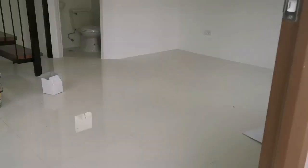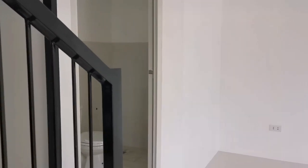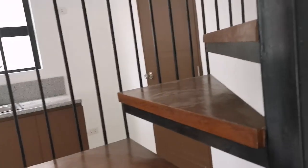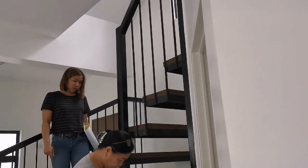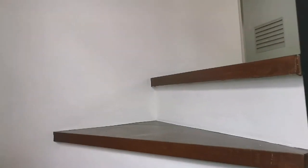So ito siya. So ayan siya. Ito ang kanyang interior. Ayan. Sa taas. Done. Sige, pag ano, bidyuan ko sa taas. So yan, meron tayong ano doon. Guys, akyat tayo. So ito, makikita na po tayo sa second floor.